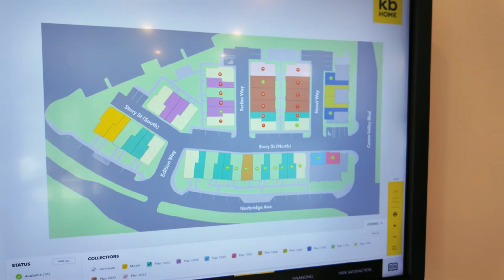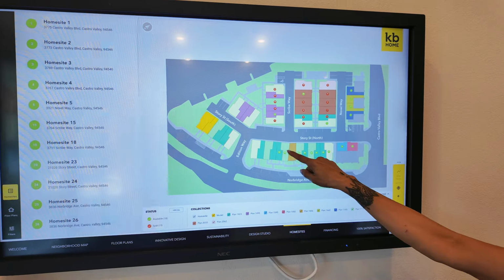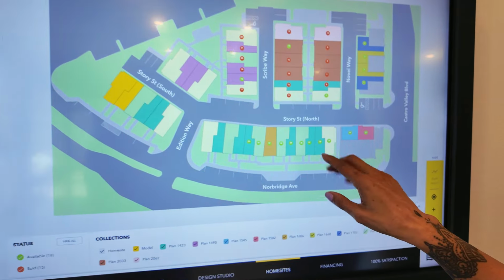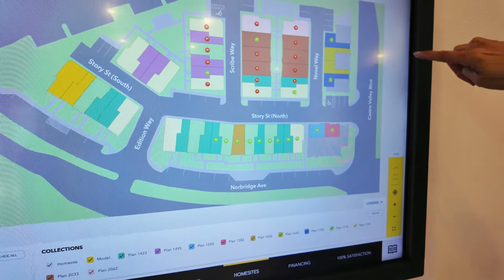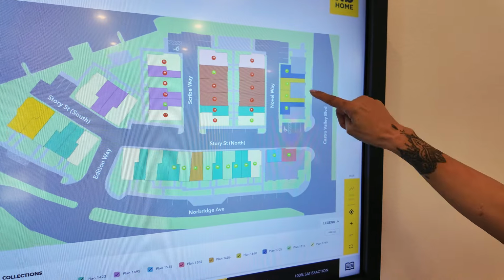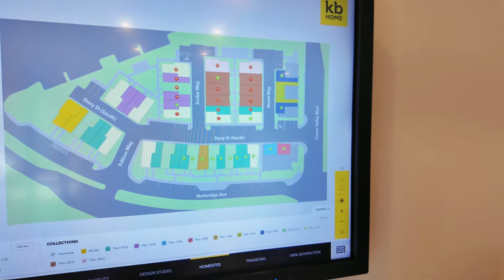Okay. And that's Plan 1495. 1495, okay. These buildings here are going to be probably November. We just released them, so longer escrow. And then on Castro Valley Boulevard, we've got some commercial and then homes we're going to be building on top of that. Okay. 47 total.